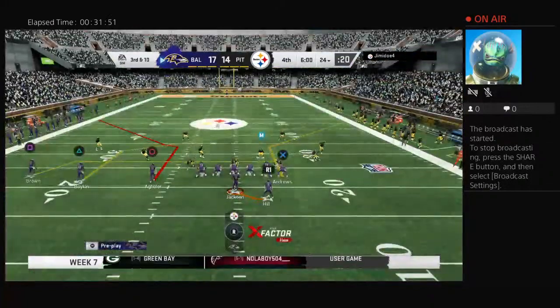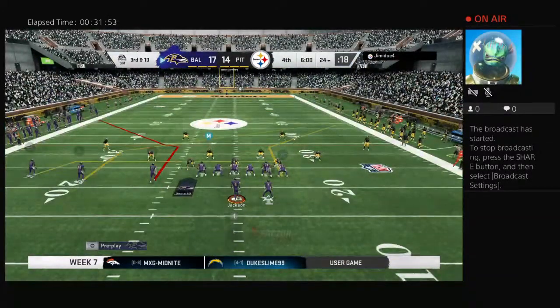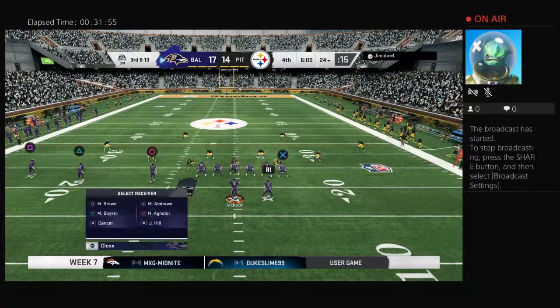The Ravens on 3rd down, 2 for 5 to this point. This is 3rd and 10.